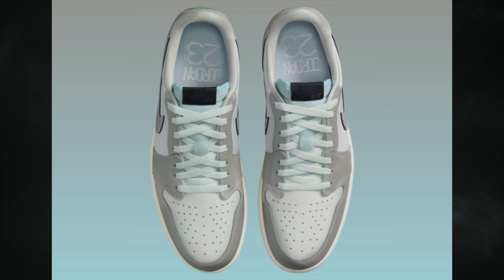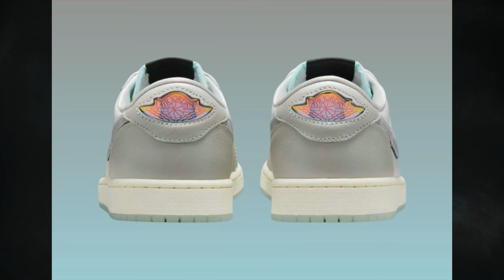There's also a black tongue label, special branding on the insoles, and the pair will feature an aged-like midsole. Now, finishing the look is Barely Green on the translucent rubber outsole, which makes them look almost glow in the dark, but I haven't heard anything about these glowing in the dark, and the official images don't show that, so I don't think they will, but I could be wrong on that.